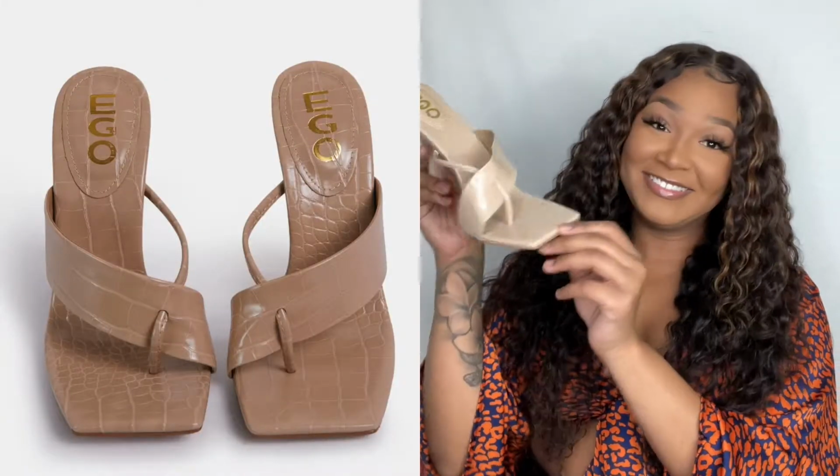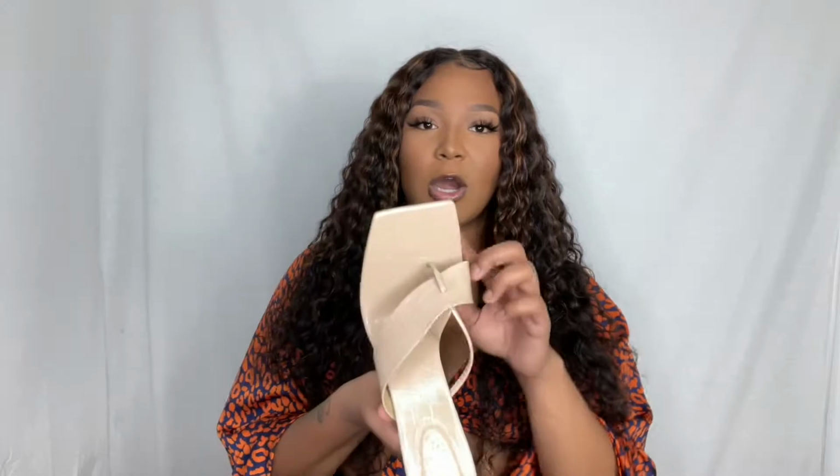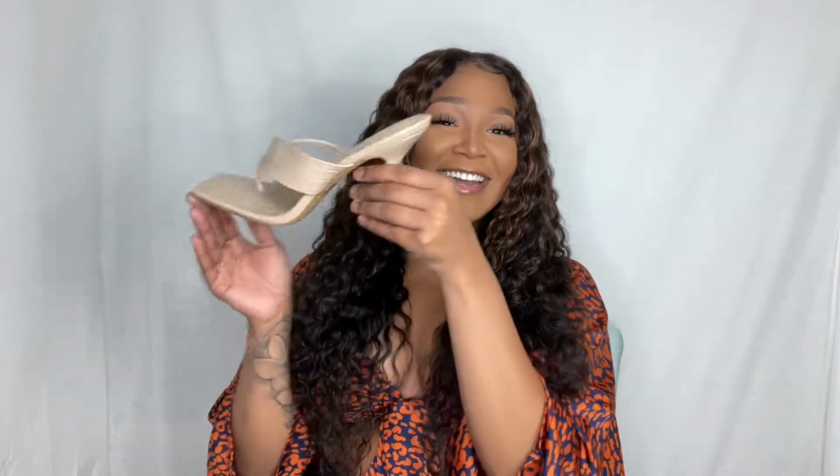These are my favorite, I'm not gonna lie. We have a nude shoe, and as you see, I went more for the square because in my mind I felt as though because it's more square, it's going to support the ball of my feet, the width of my feet, because they're so wide, rather than it being narrow. So that's really why most of my shoes are in this square shape. I think they say mule heels. Girl, I don't know nothing about shoes, okay? I just knew they was cute.